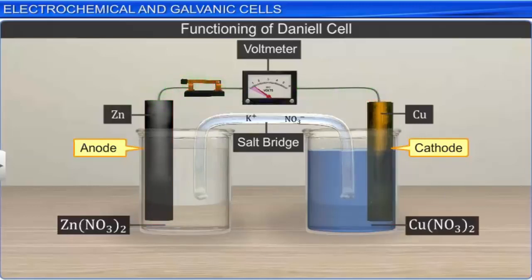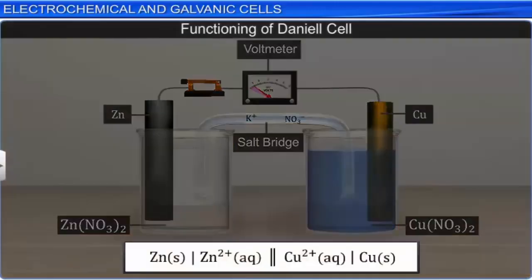By convention, when drawing voltaic cells, the anode compartment is shown on the left and the cathode on the right. Generally, voltaic cells are represented using a shorthand notation instead of a diagram showing the half cells. In this notation, a galvanic cell is represented by putting a single vertical line between the metal and electrolyte solution, and putting a double vertical line between the two electrolytes connected by a salt bridge. Using this notation, a Daniell cell may be represented as shown here.